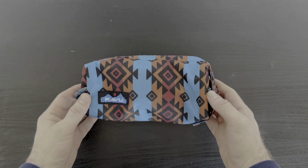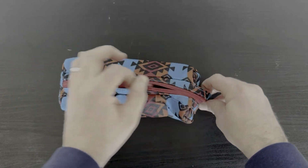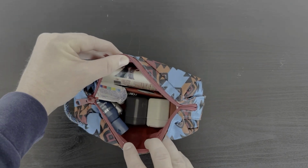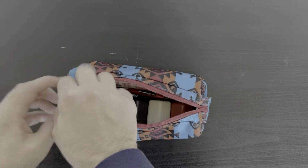Next on the list is my toiletries bag. And this bag, which I've been using quite a bit on most of my trips, is from Kavu, and this is their DOP kit. I love the size of this. It's super small and packable, and it fits everything that I need perfectly.